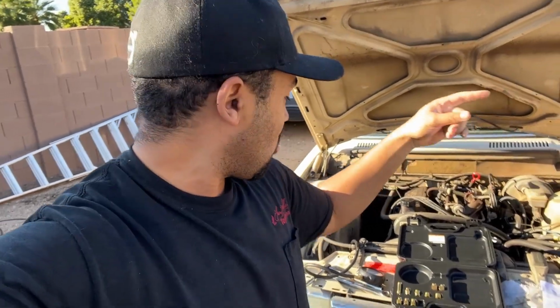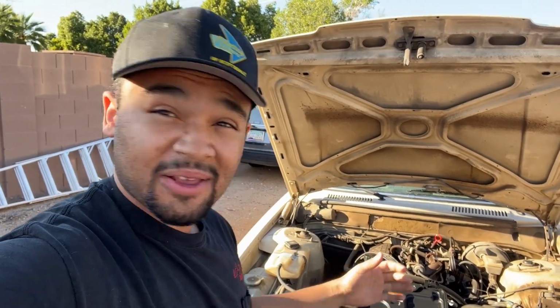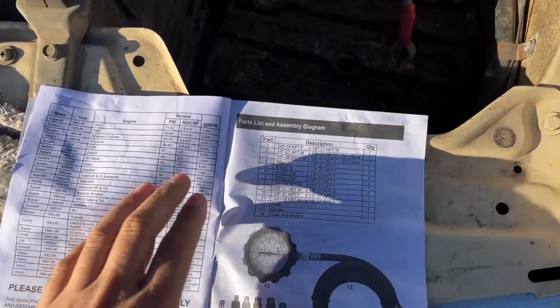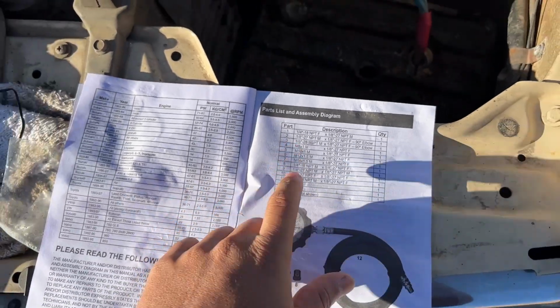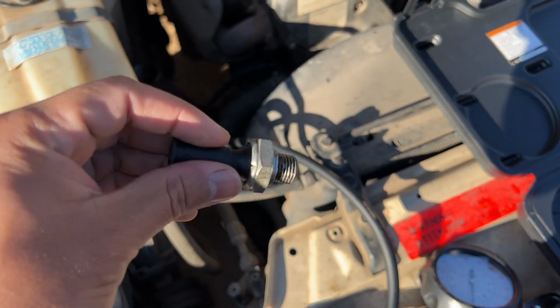But if anybody else is in this situation and needs to do an oil pressure test on their 240, well, at least a B23. I know the fittings are a little bit different on the B21 and the B23, I think, if I remember correctly. But I'll show you the fittings that you need and the specific socket that you need to take off the oil pressure sensor. So doing an oil pressure test on a B230, you're going to need this fitting right here, the number 7, the M14 by 1.5. That is the exact thread pitch of the oil sensor.